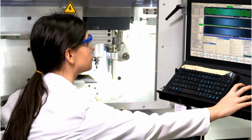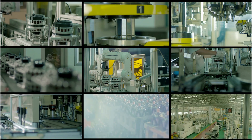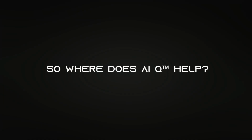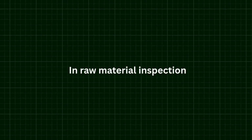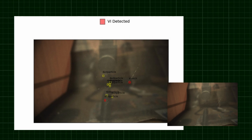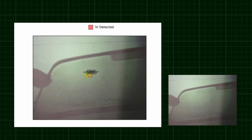It integrates smart vision systems with AI to automate inspections, ensure quality control and assurance, and drive continuous improvements without human fatigue or delay. So where does AIQ help? In raw material inspection. It detects casting cracks, wrinkles, dents, patch marks, particles of various sizes, glass distortions and distortions in the rear view mirrors, and more.